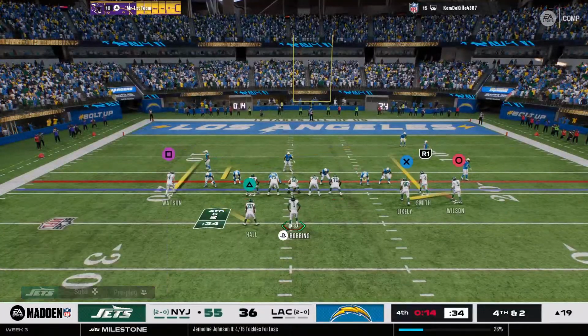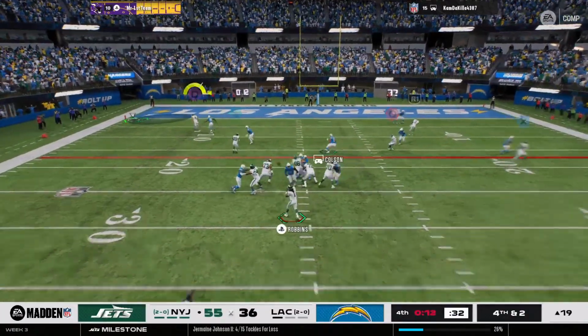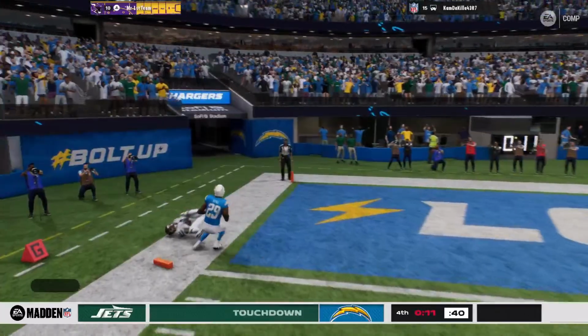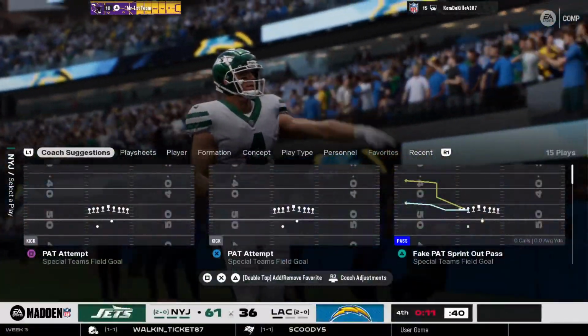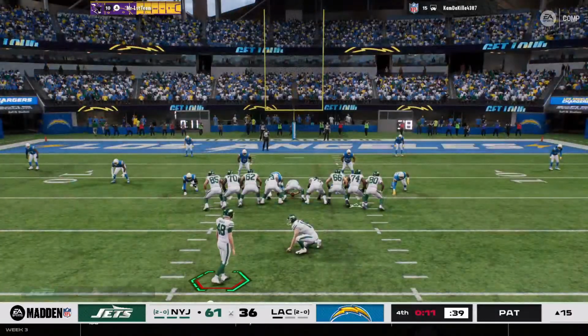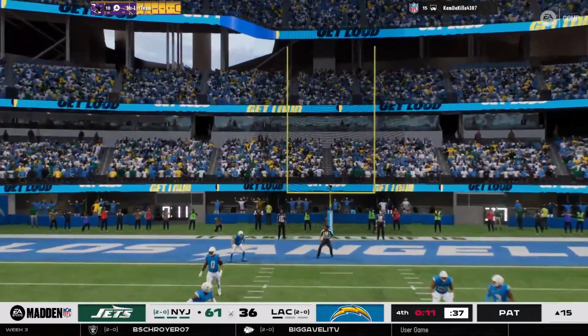And with things looking pretty good on the scoreboard, they're going to keep the offense out there and go for it here on fourth. Touchdown! Christian Watson from 19 yards away. And the Jets are closing in on a third straight victory to start the campaign.